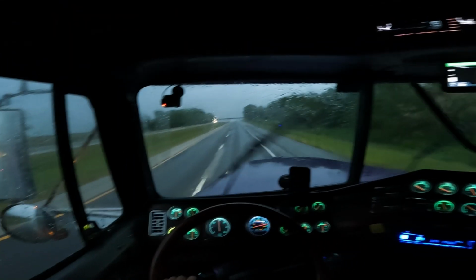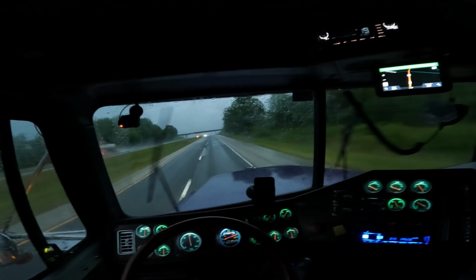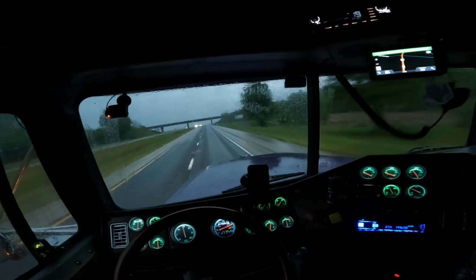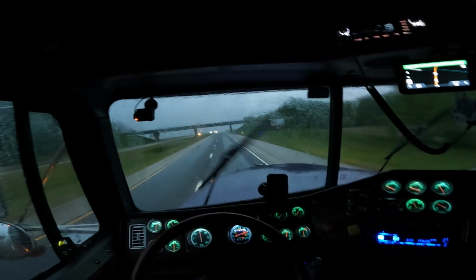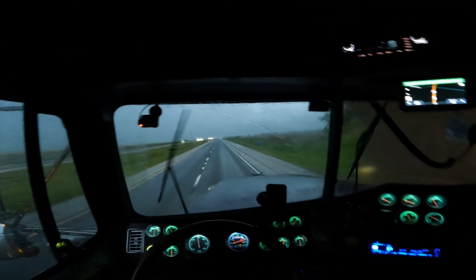This light bulb here, my air pressure gauge keeps losing light, and I think it's just the background, so I've got to pull it off and replace it.